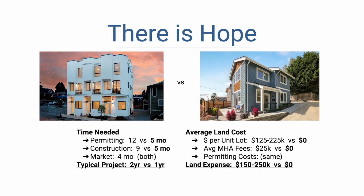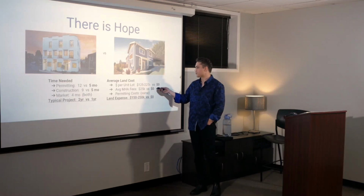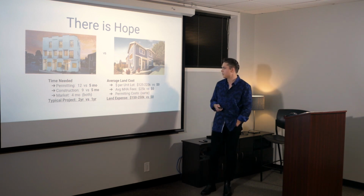So you can see the permitting time needed for one of these backyard cottages is significantly less. The time it takes to build is significantly less. You're literally not having to do 4 at once, you're just doing 1. So the market time, let's be conservative, they're about the same. And you're really talking about having the amount of time it takes to complete one of these projects. The average land cost for those townhomes was between 100 to 200,000, let's say 150 to 250 about.